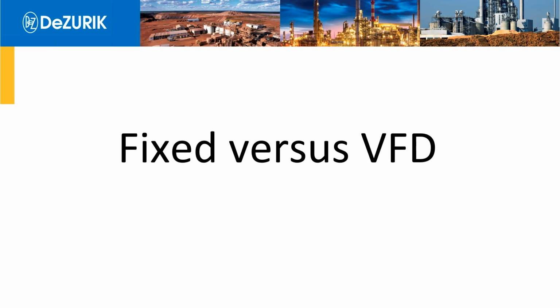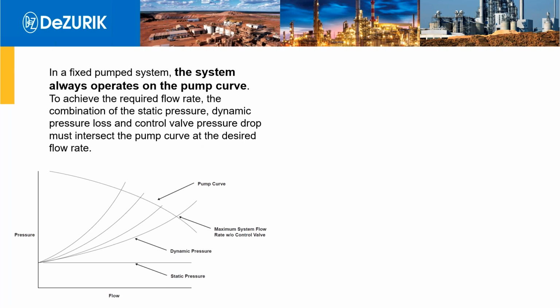So let's take a quick look at fixed drive pumps versus VFDs, or variable frequency drive pumps. As we talked about, in a fixed pump system, the system always operates on the pump curve. To achieve the required flow rate, the combination of the static pressure, dynamic pressure, and control valve pressure drop must intersect the pump curve at the desired flow rate.